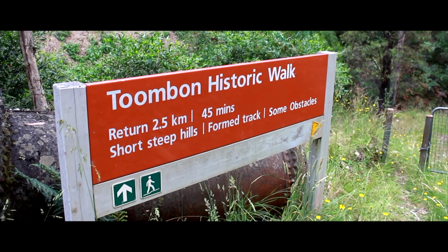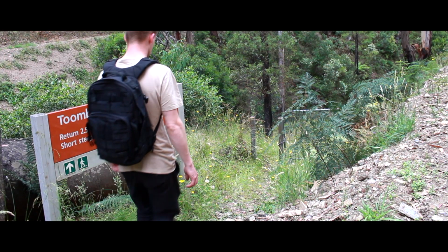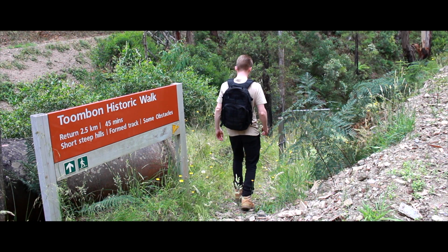The Toombon Historic Walk is well worth a look if you have the time. This walk takes you to the original battery site and other relics of the township.